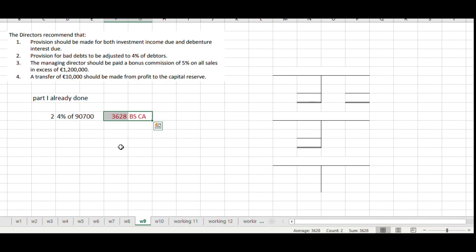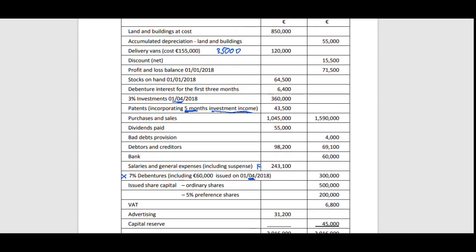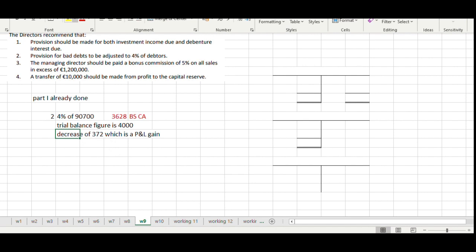Second thing we have to do though, look at the trial balance. There should be a bad debt provision of 4,000 here. So there's a decrease in bad debt provision, so that's good. So trial balance figure is 4,000. Decrease of 372, which is a gain, P&L gain. Okay, so that's a good thing. P&L gain.